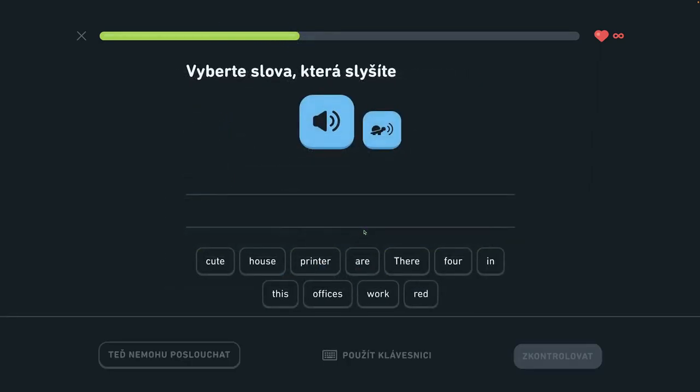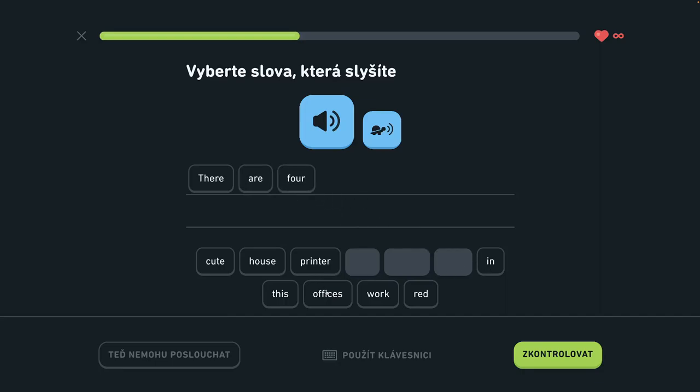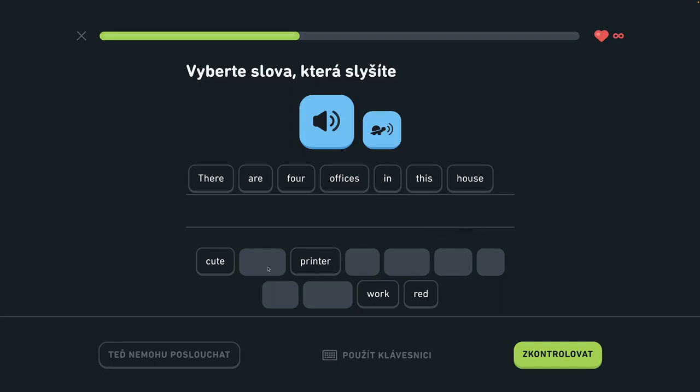There are four offices in this house. V tomto dome sú štyri kancelárie.